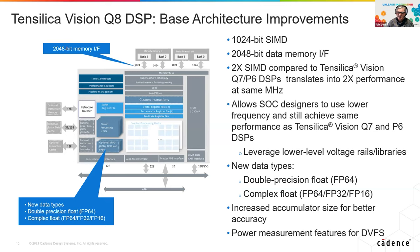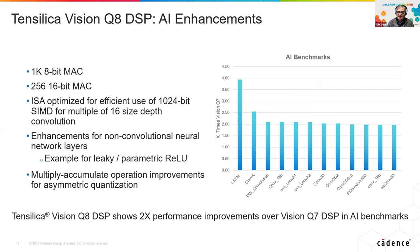So now, because we are running at 1024-bit SIMD, our customers can run this device at an even lower frequency than our Q7 and P6. We are also introducing double precision floating point and complex floating point data types. In the next couple of slides, I'll talk about the performance improvement we are bringing for AI, computer vision, and floating point. So you will see here that by going to 1024-bit SIMD, we are going to 1K 8-bit multiplier accumulators. We also go to 256 16-bit multiplier accumulators.